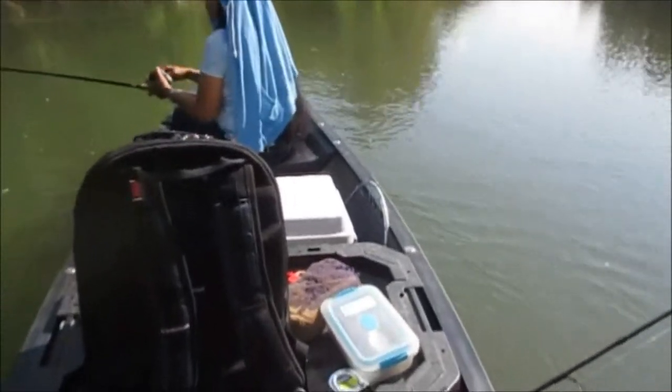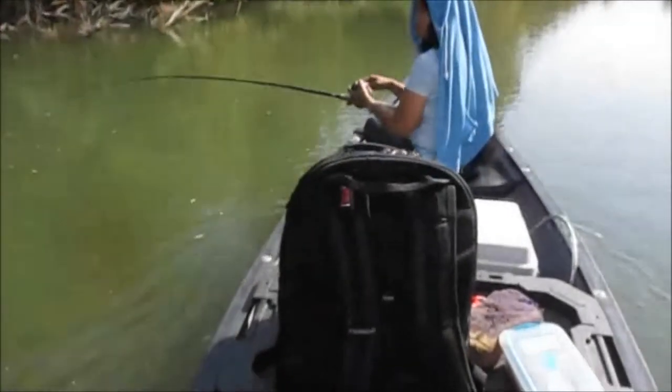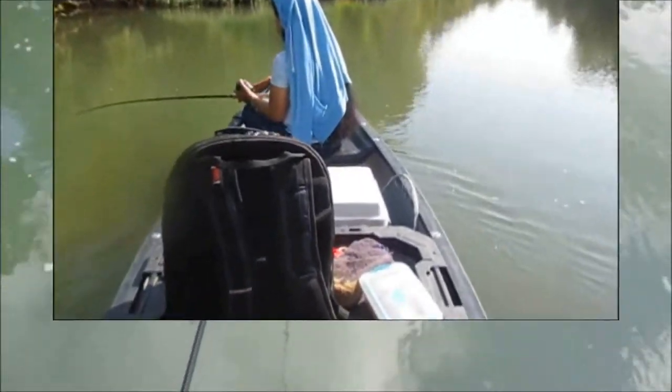You can tell other people do this because there's a bald spot. See the bald spot right there. I don't think the water's high enough to go through there much anymore. There could be one sitting here, I can tell you that.